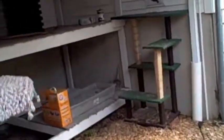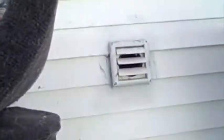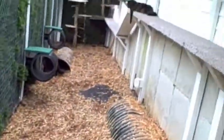Ooh. This cat, how do you like it here, cat? You? No, cat. Dryer vent. Bye, cats. Bye, cat.